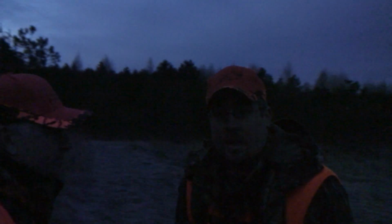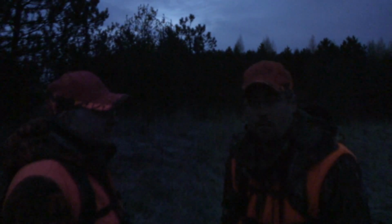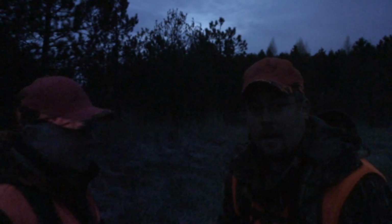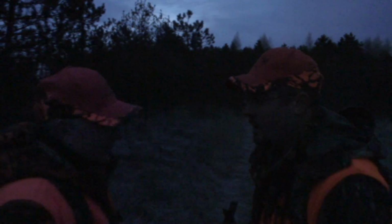All right, it's the morning of day 3. We got a good lead on a bull last night, a pretty big bull we've been looking for. We think he's up around the bend here in this field. We're gonna do some sneaking in and see if we can catch him out in that field before he goes into the woods. So you ready? All right, let's go.